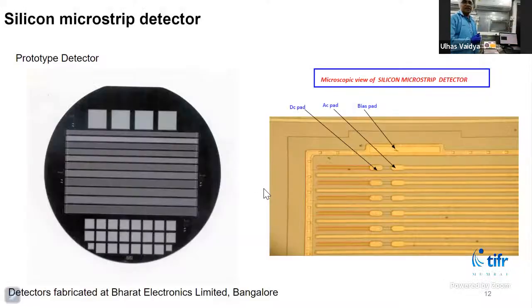Once my detector is ready, we need to check whether the quality is good or bad. There are so many measurements, what we call the characterization of the silicon microstrip detector. The standard one is the IV. The purpose of IV is that we apply the voltage and measure the current. It's reverse bias, so we will find the reverse breakdown voltage.